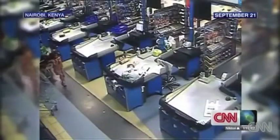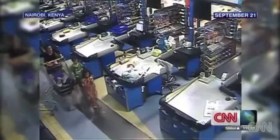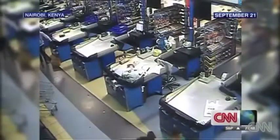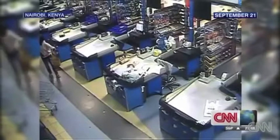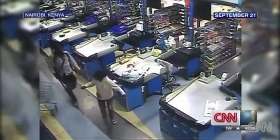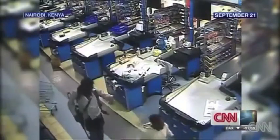In the supermarket, the hostage roundup has begun. A mother and her two children push an injured child in a shopping cart. A teenage girl follows, her hands in the air. She's bloody. A gunman points the way.